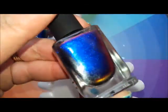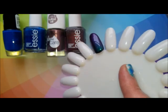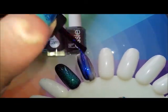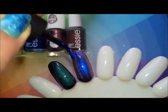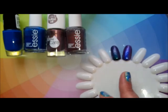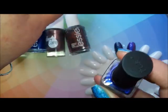So that's Nebula, and this one here is the popular ILNP Cygnus Loop. So I think the base is similar, yeah, but the colour shift is going to be quite different. It's going to require a couple of coats. So that base purple is similar, but the colour shift is so different. So yeah, that's kind of what I was looking at for a comparison, but they are actually quite different.